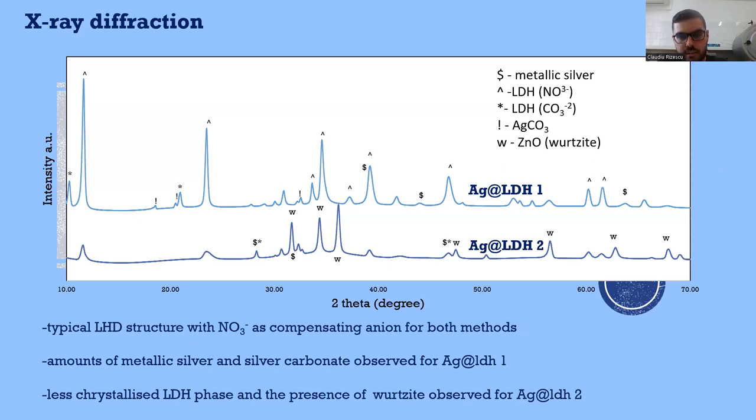The materials were investigated by XRD, X-ray diffraction. And we see here that both the phase and the crystallinity of the materials differ from one another. Both materials present the diffraction lines characteristic to a layered double hydroxide structure with nitrate anion as the compensating anion. And additionally, for the first material, silver layered double hydroxide 1, additional diffraction lines can be observed, which correspond to another layered double hydroxide structure, but this one containing carbonate as the compensating anion.